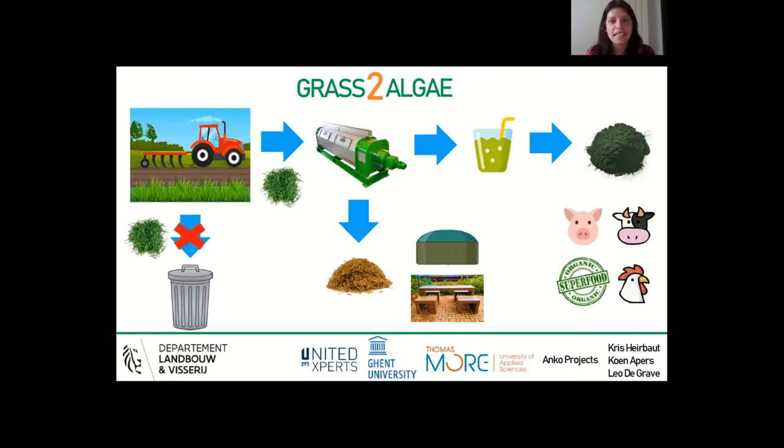So it's an operational group for 1 year, so it's only running for this year, and it's financed by the Flemish Department of Agriculture and Fisheries. And it aims at improving the circularity of farms by creating value from grass that is currently seen as waste.